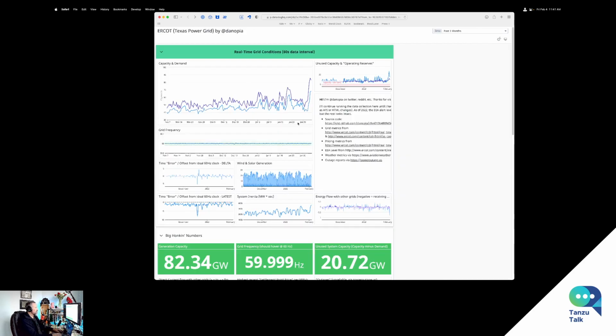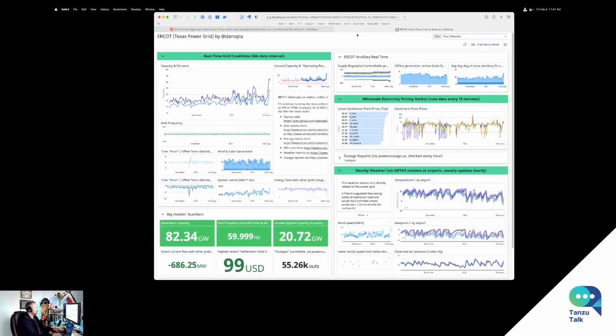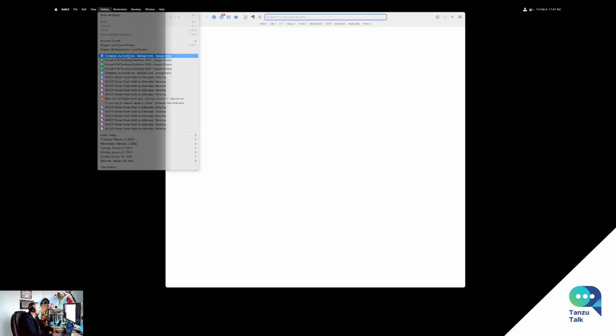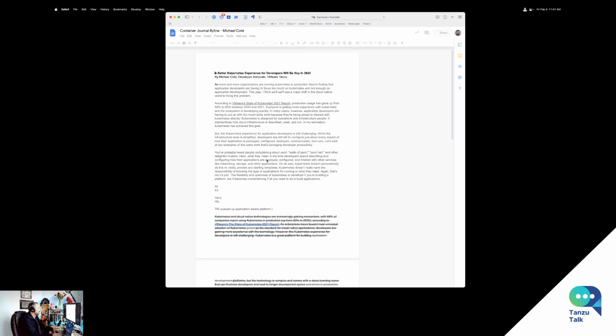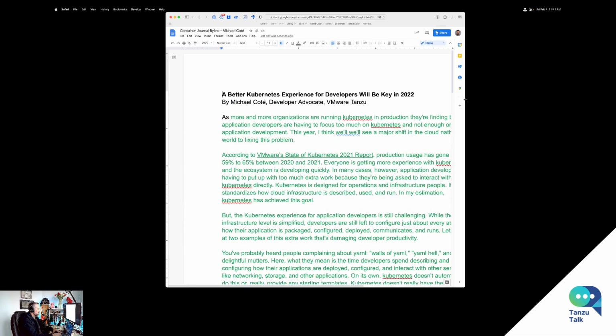Anyways, see how the power, did I close that? See how the power grid's doing back in Austin there. Wait a second. Where did it go? Oh no. What? Where did my text go? Well, that's weird. Let's get that open back up. There we go. There's your little thrilling grammar lesson for the day. Let's go back over here.